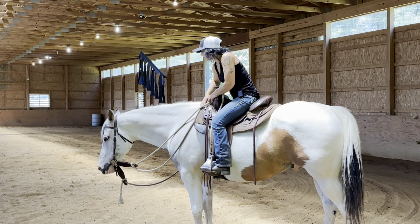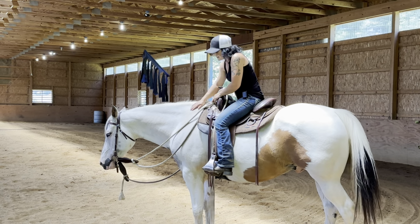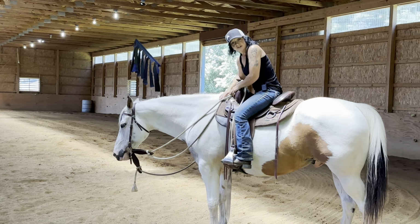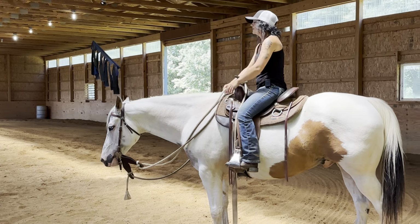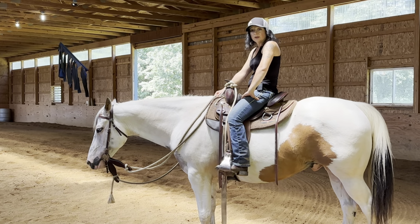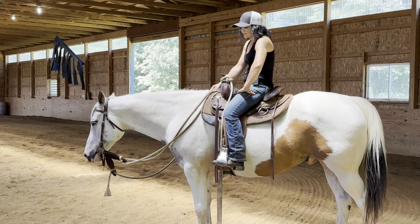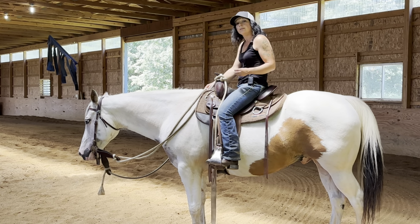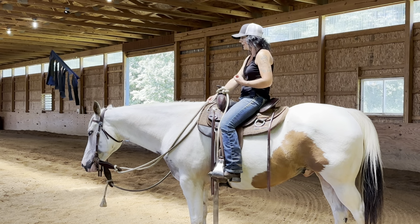I might just cool him out, but I'm super happy with the look on his face there. You can see in his eyes that he's mentally processing. He's focused on me and what we just did, and he's relaxed. And I'm just so thrilled to see the changes in him, and I can't tell you how much of a nicer, smoother ride it is for me up here when he is relaxed.